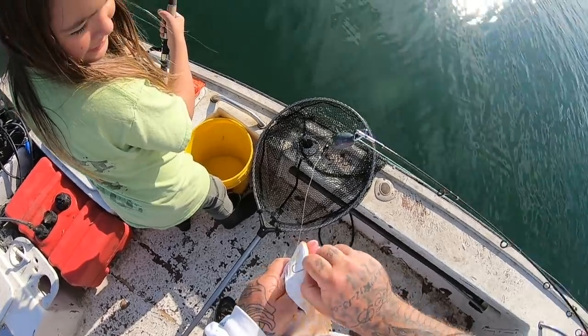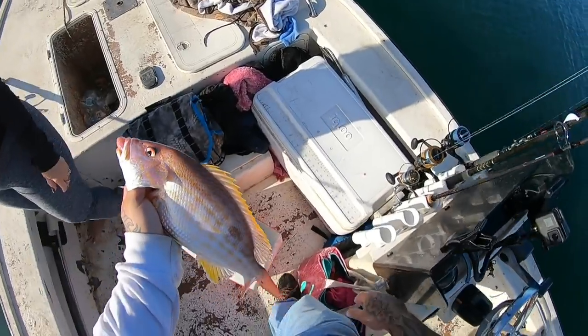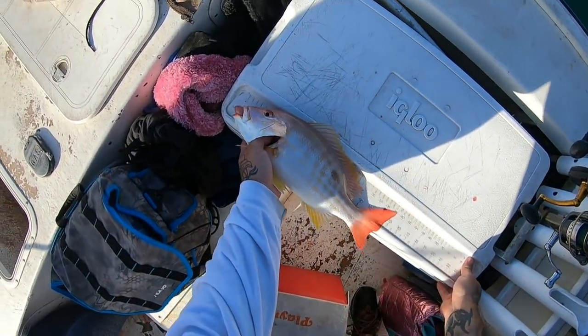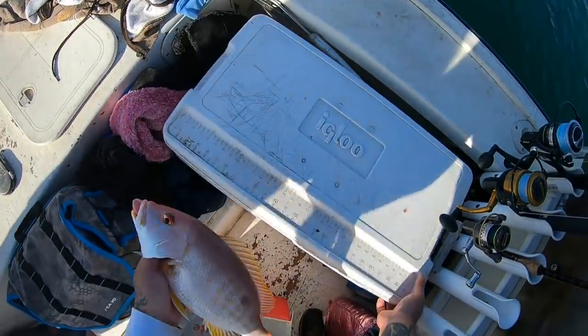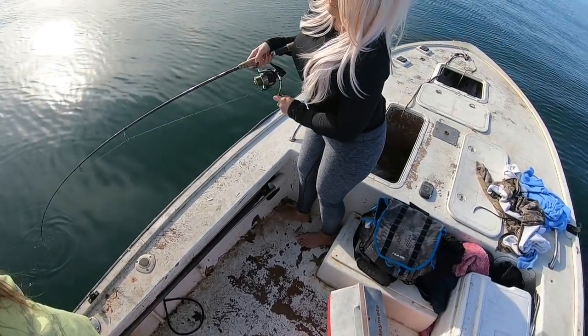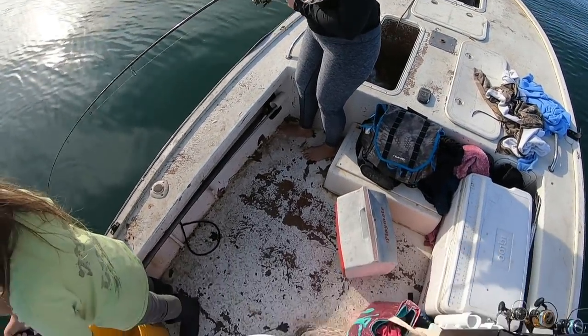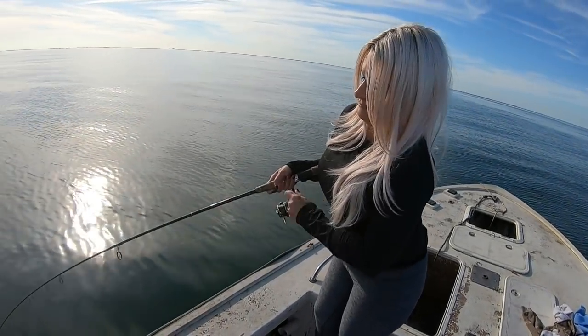Biggie. That is a badass lane. Nice one, guys. Awesome lane. That is a 16-inch lane. Holy cow. Amber's hooked up again, guys. Let's see what she's got here, y'all.